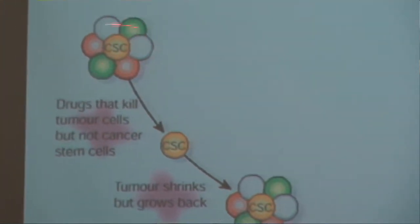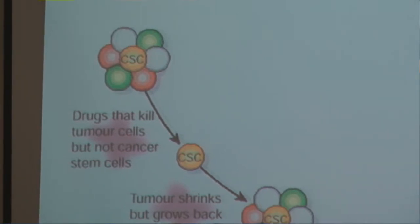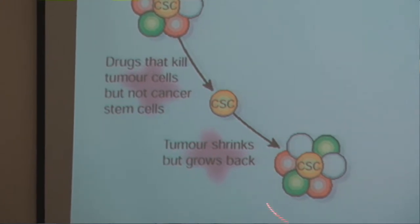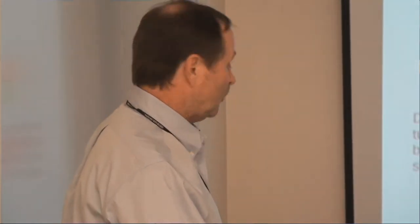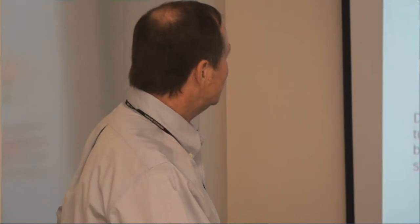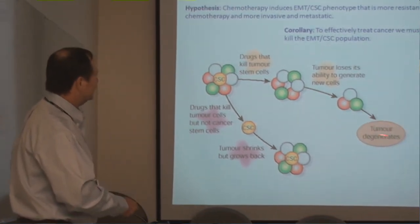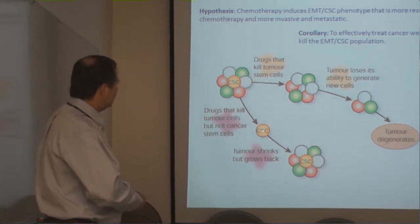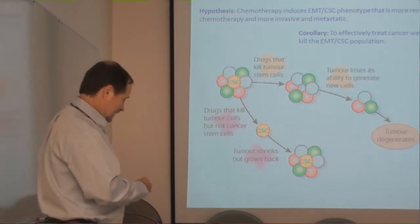So the idea would be that if you had drugs that kill the majority of the tumor cells, you have tumor regression, these cancer stem cells, these EMT cells, not only are they more mobile, but they're more resistant to chemotherapy, they stay around and they sit there. They don't grow very rapidly, but eventually they regrow. So you get this initial tumor regression of the bulk of the cells. You have these stem cells or these EMT-like cells that regrow and reform the tumor. So the classical idea was you kill the cancer stem cell, and then you just don't get regeneration of new tumor cells, and the tumor just falls apart. But I think that in reality, you've got to kill these cells if we're going to make a significant advancement in therapeutics.